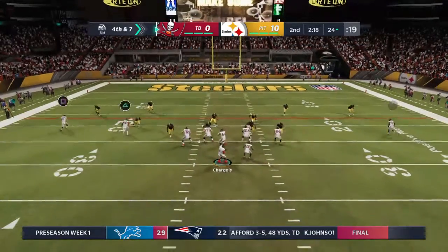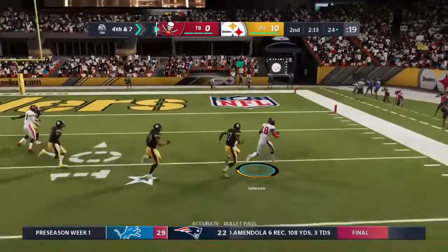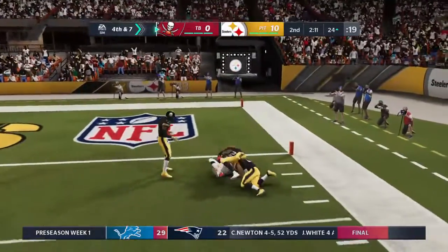Whenever you see a team deciding to throw the ball on 3rd and 1, as a defensive player, my mindset is we've got them now, and that's why they dialed up the blitz and got after them.